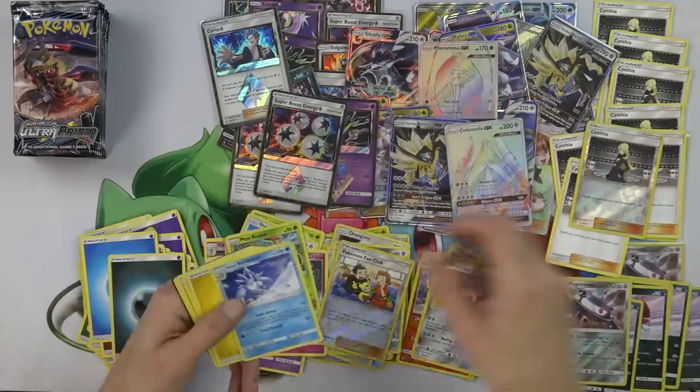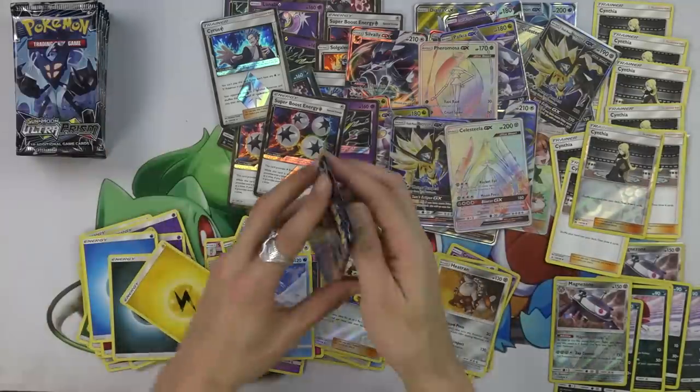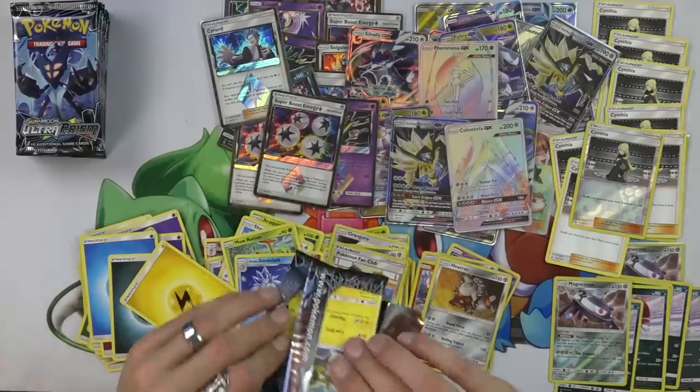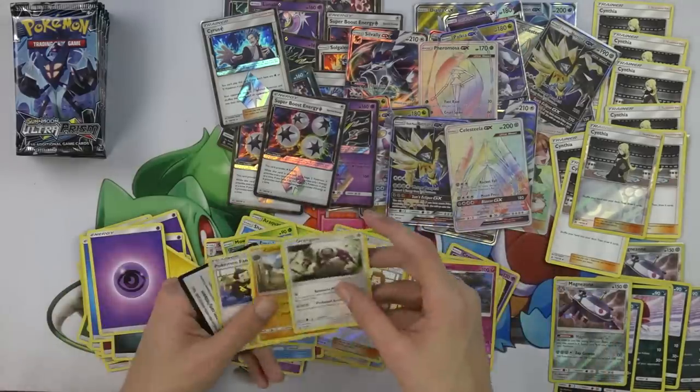Ah, reverse holo Cynthia. There we go. That's like a bonus. As long as I can get 2 more Cynthias out of here. Give me another full art. Oh, just give me another full art Cynthia. That would be super sweet. Boop, boop, boop, boop, boop, boop.